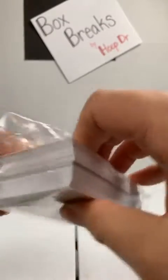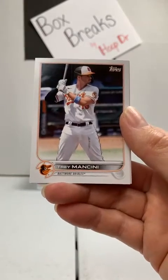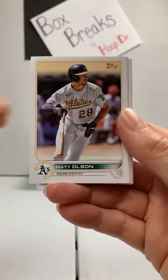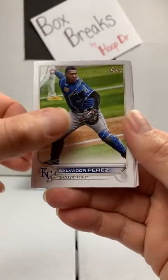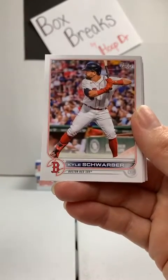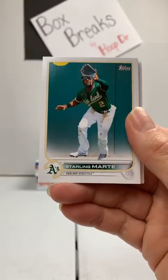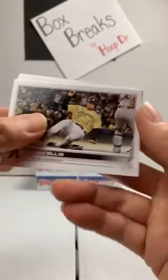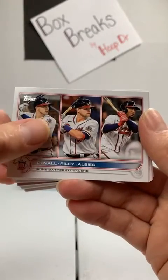Come on, let's see. One of those big boxes that everybody's bragging about, these hanger boxes. Hey, here you go. Rodolfo Castro, rookie, Pittsburgh Pirates. He's very popular. Trey Mancini, Orioles. Matt Olson, A's. Zach Short, Tigers, rookie. Andrew Heaney, Yankees. Brock Holt, Texas Rangers. Salvador Perez, Kansas City. Kyle Schwarber, Boston, Justin Turner, Dodgers, Garrett Hampson, Rockies, Starling Marte, A's. Drew Ellis, Diamondbacks, rookie card, Phillies team card.